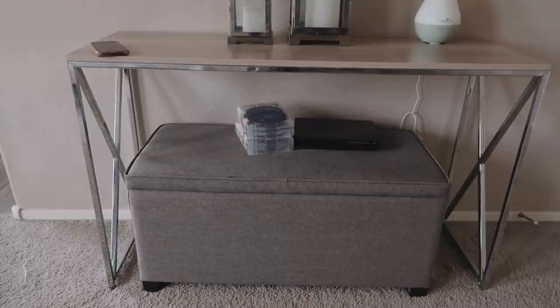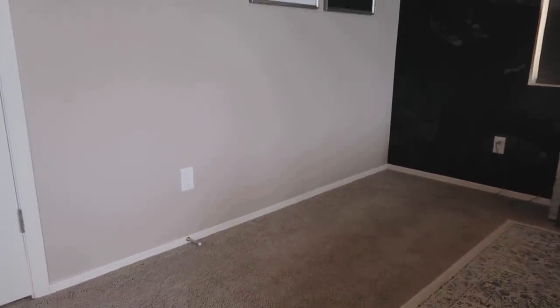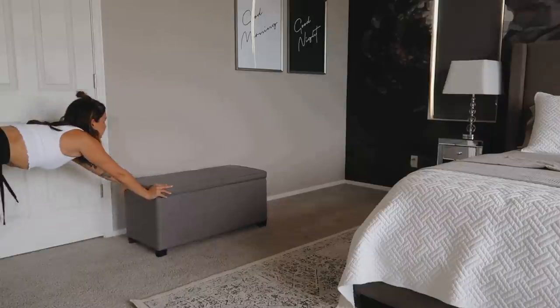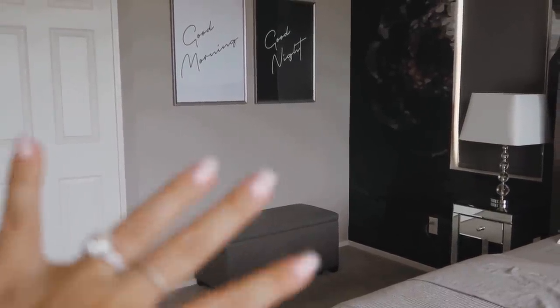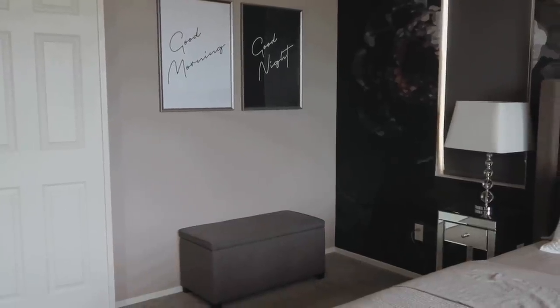Now the last thing I think I'm gonna do is move Matt's ottoman bench back where it was. It used to be right here under these picture frames, but I moved it so we could put my bike in. It looks too empty over there, so I'm gonna move it back. I'll have to style this area a little bit more with maybe some pillows or a throw blanket or something, but at least it doesn't look so empty under there now.